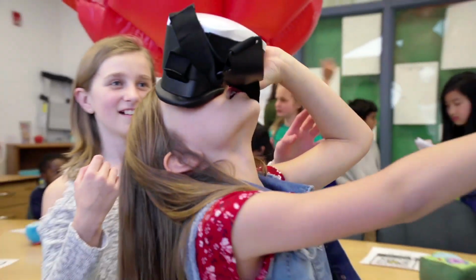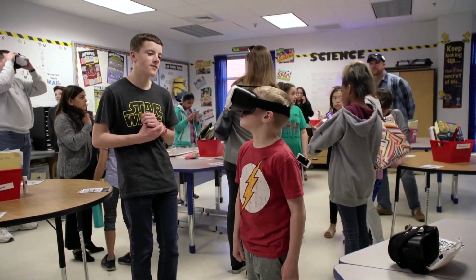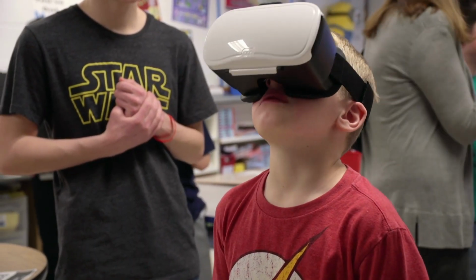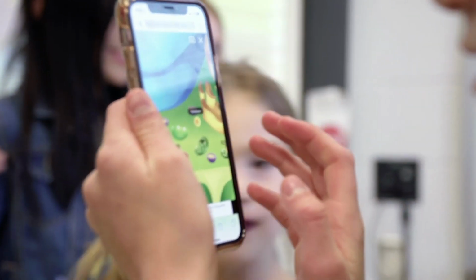Seeing that and sort of giving up that control of the class and letting them teach each other and teach us using this tool was one of the first times where I've seen sort of the power of technology used in the right way to create something that we didn't really even think of when we had started out with the original idea.